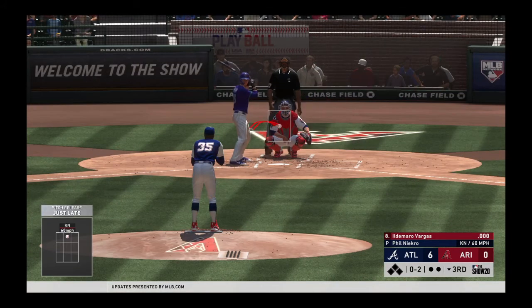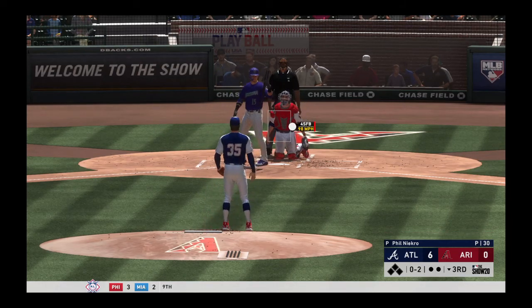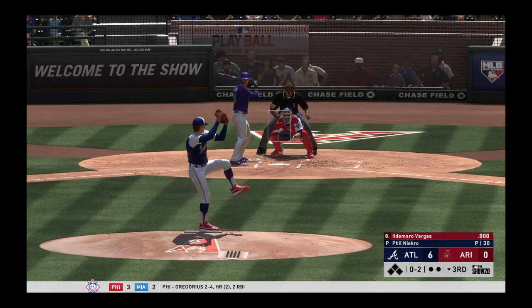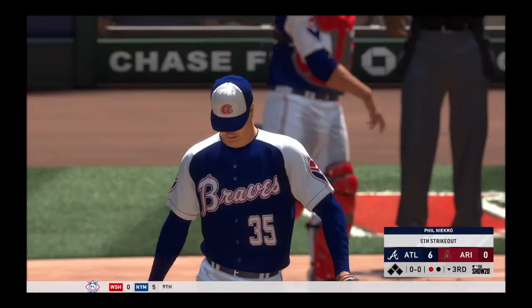That's in there, and he's deep in the hole now, 0-2. You rarely see a pitcher of this quality throw one right down the middle, and as a hitter, there's probably a good chance you're not going to see that pitch again. Knuckleball, strike three called as that thing came back over the plate, one away.